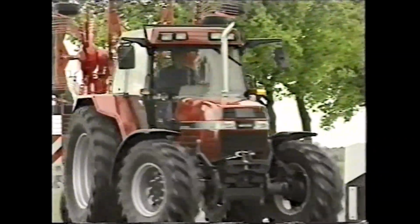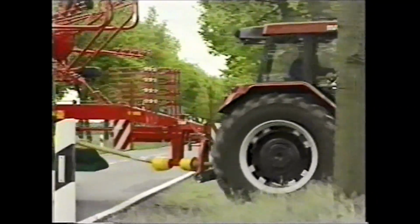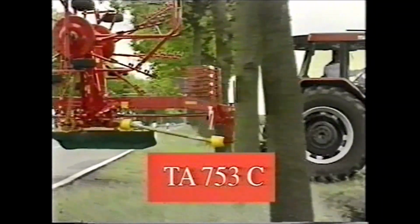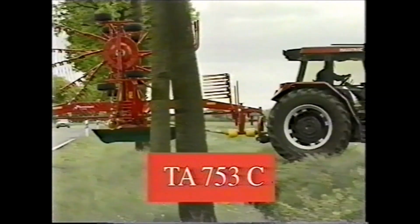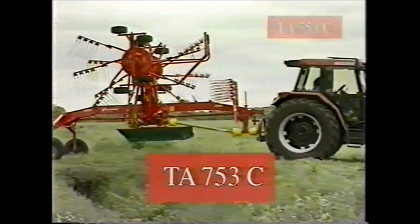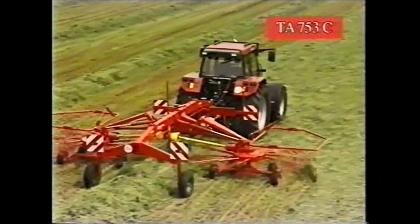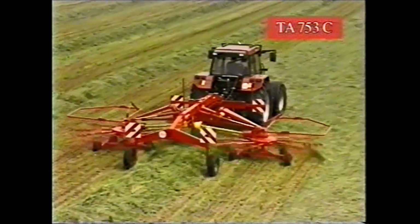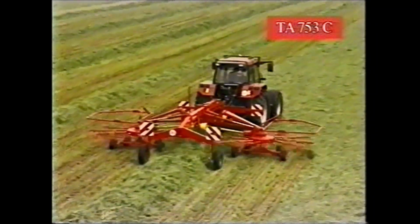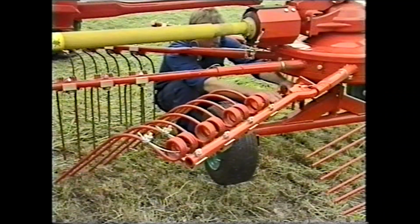The crop is sufficiently wilted and it's now time to rake the grass together so that the good quality crop can be gathered in. This is the Kverneland machine for the large-scale farms and contractors. The double rake with adjustable working widths from 6.9 to 7.5 meters. Take a look at the even and uniform swath and see how well formed it is, a necessity for the following forager or baler in order to obtain the highest capacity possible.